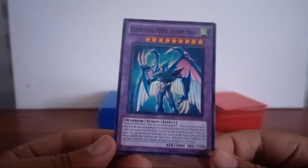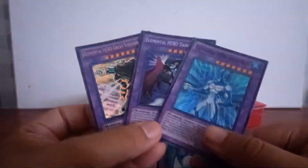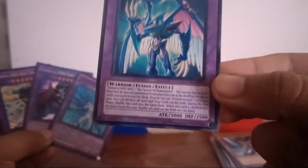Alright. You see? This one I don't really like that much because it's not holographic like the other three I have here. They're so bright, but not this one. What I do like is the attack points. Let's look at the attack points. 3,000.